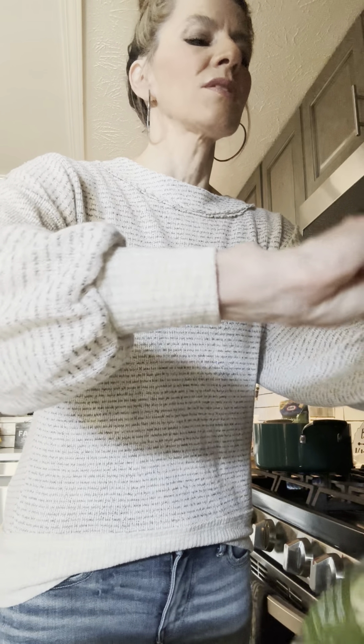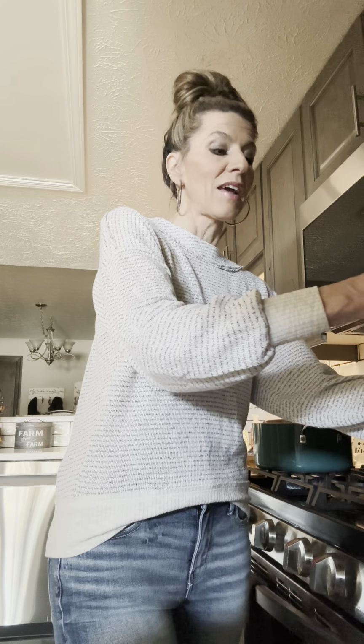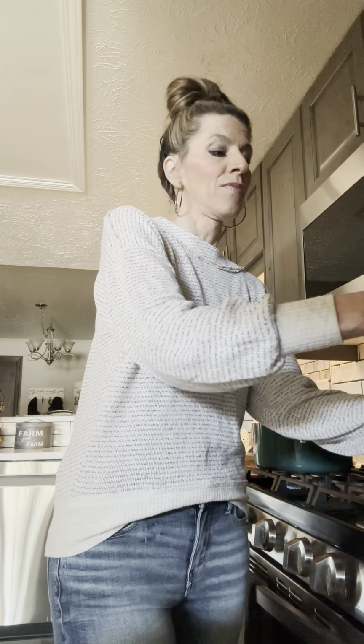And I know sometimes people have a hard time digesting salad and different things like that, especially if you're suffering from gastroparesis. This has always been one of the things that sits pretty well with me as long as I keep the ingredients within the salad GERD friendly. So I'm going to add about a half a bag of it. There you go, because I like a lot of salad.